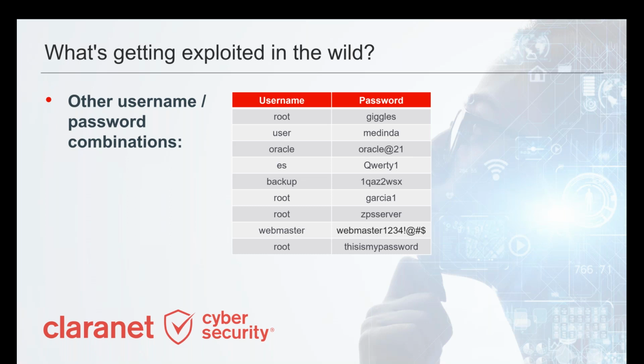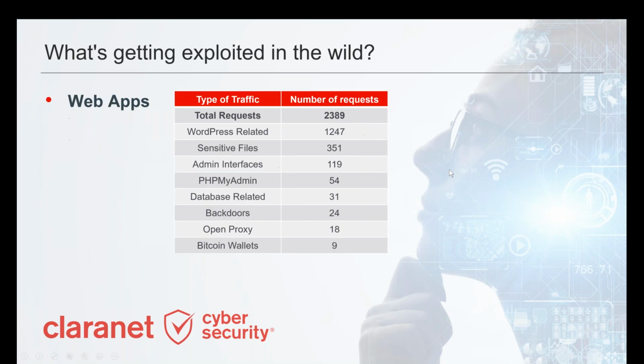I would definitely say that something like "this is my password" feels like it might be slightly more original. And you also get some situations here where there are some default credentials, like ZPS server, I believe, is a default credential. And it's interesting as well to see something like webmaster 1, 2, 3, 4 exclamation mark, etc. So yeah, just some cherry-picked things there.